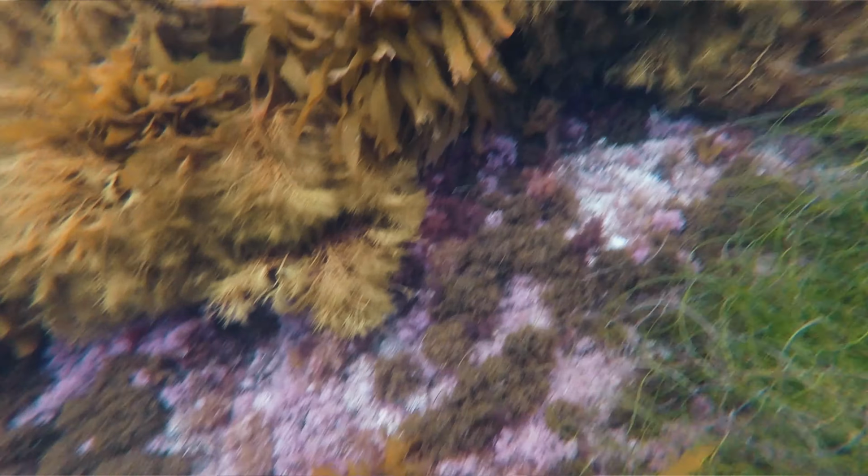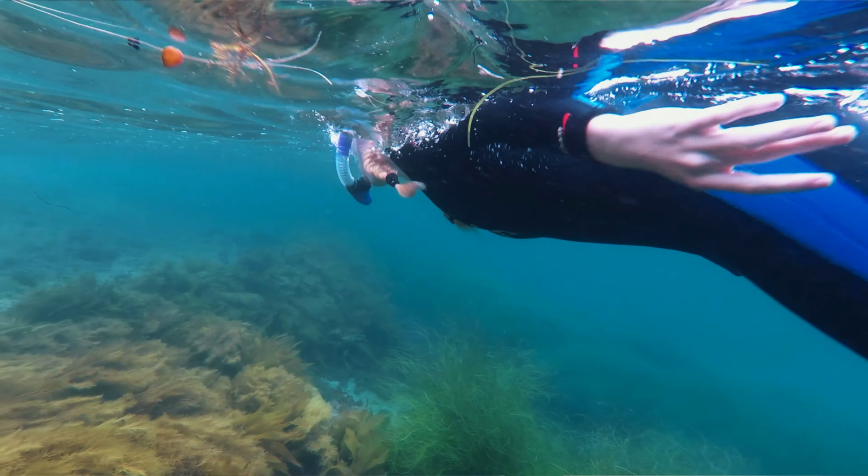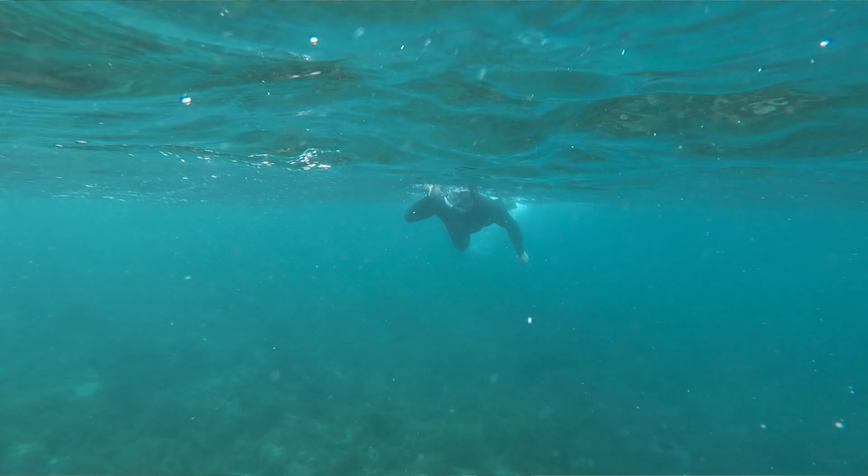I thought it would be kind of hard to spot them. Well, not hard to spot them because they're bright, but I didn't know that there was going to be that many around. And definitely seeing the sharks was super cool. I wouldn't have gotten to see that if I had just stayed home.